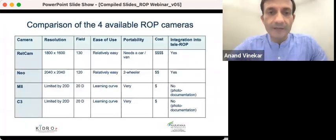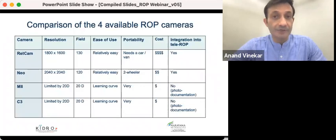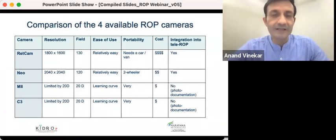So, here's the comparison, and then I have one final slide on the wish list. The resolution is out there for you. And again, this is the RetCam Shuttle, because that's the portable version that is being used now for telemedicine. The Neo has a slightly higher resolution, because, as you can see, it's a square sensor as against a rectangular sensor of the RetCam. This is an added advantage of the Neo, because you get a circular image and slightly more field of view of the superior and the inferior retina as well. Whereas in the RetCam, we're all used to the rectangular cutoff from the superior and inferior areas.